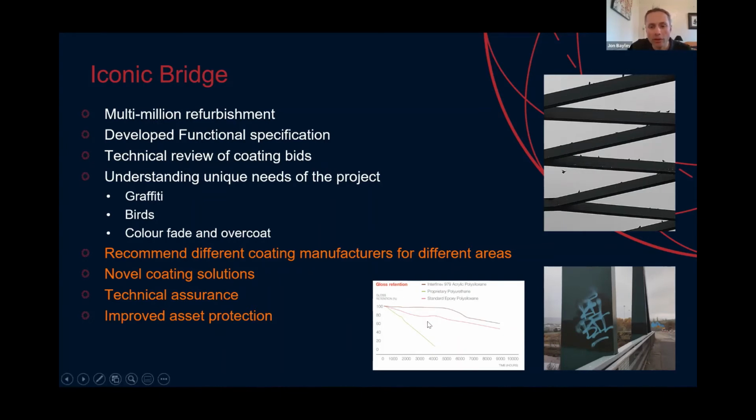In terms of understanding results, down in the bottom right, I've got a graph that says gloss retention. And that's one of the things that you will see when you see performance. And this is wonderful. It's actually got 3 different products. One's an acrylic polysiloxane, one's a polyurethane, and one's an epoxy polysiloxane. And this graph is showing you gloss retention over hours. It's basically saying that the acrylic polysiloxane is better because it doesn't lose as much gloss over time.